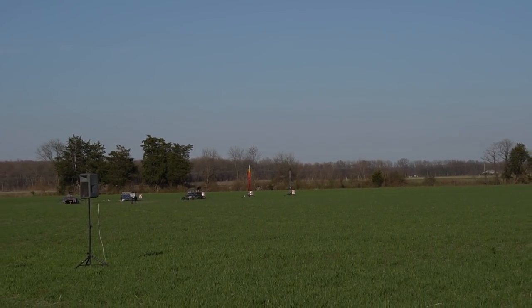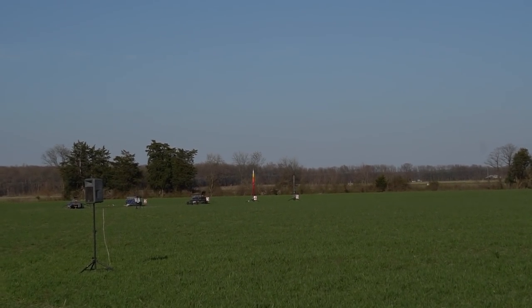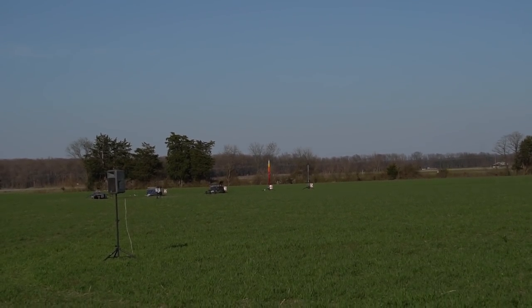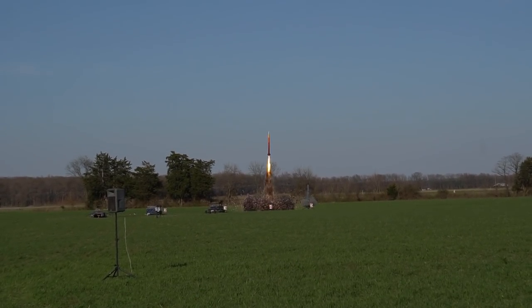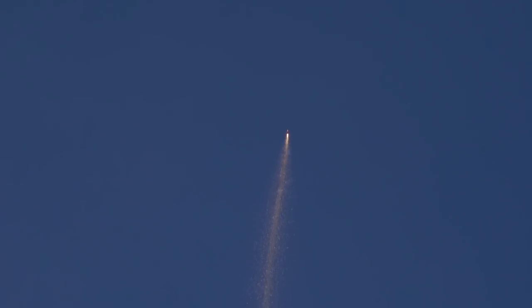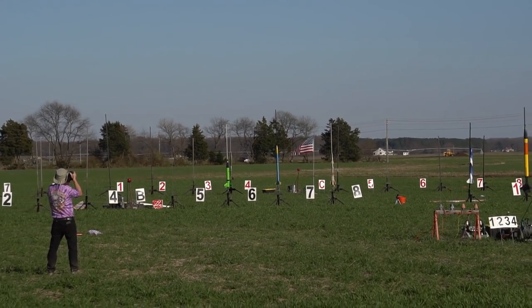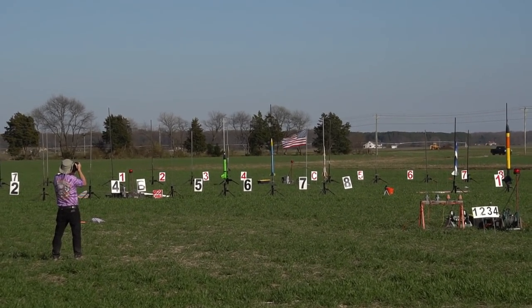You'll have to endure the incessant beeping when I arm both of these things. So we're going in 5, 4, 3, 2, 1. There we go. Heads up, low powered motors, but there are three of them. If they all light, I have continuity on at least one. We're going in 5, 4, 3, 2, 1. Looks like they all lit.